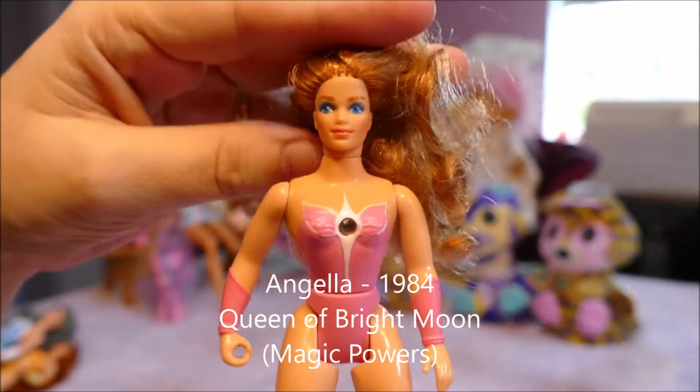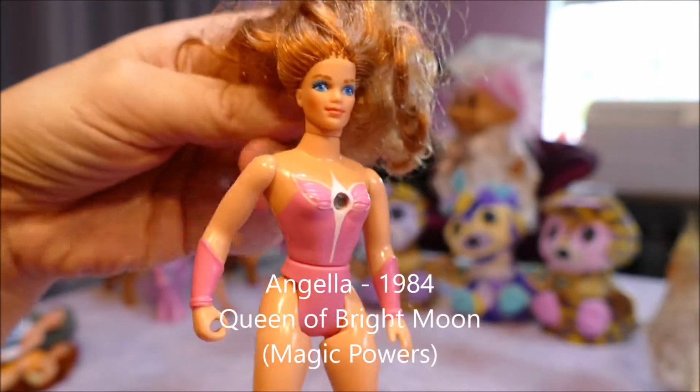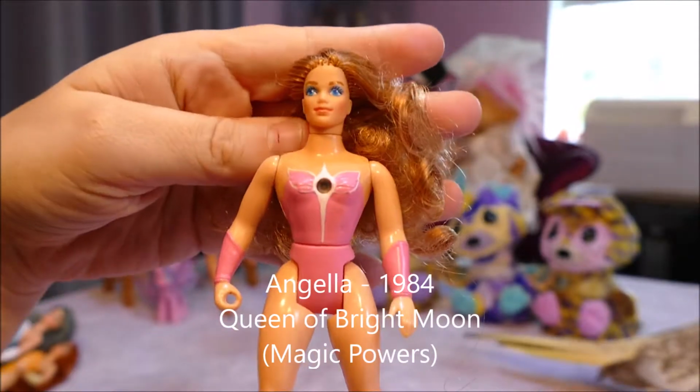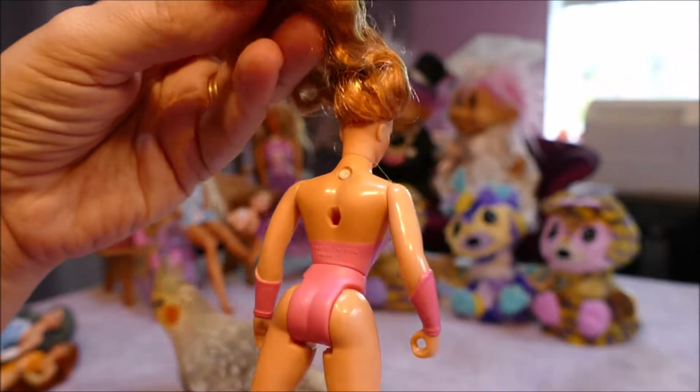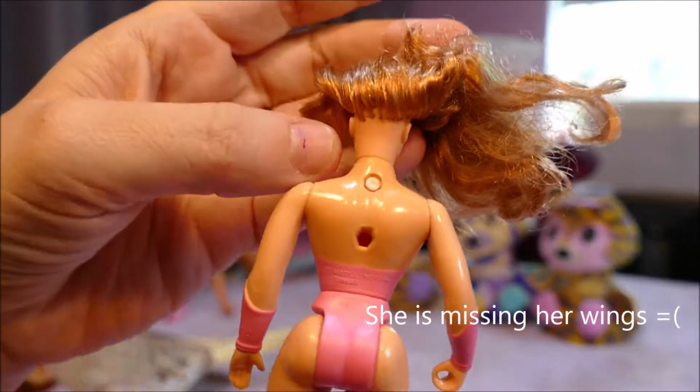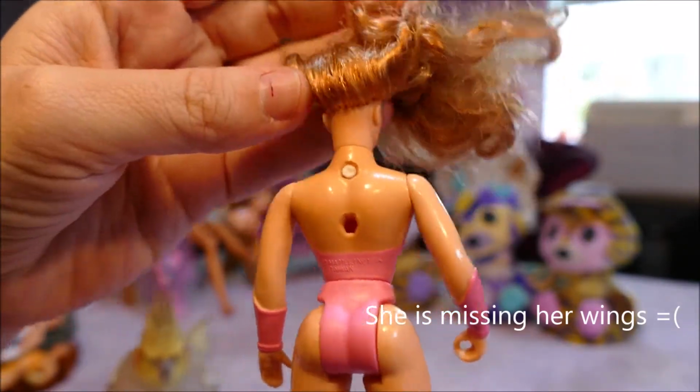this one. Now, I didn't have these ones. I never had the ones in pink. For some reason, my mum didn't buy me a lot of things in pink. I got a lot of Barbies, but they were always the ones in different colors. So she has something that's obviously broken off in her back there, but that's okay.